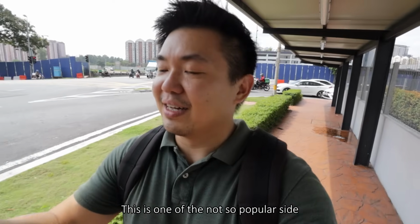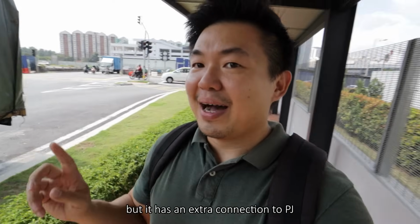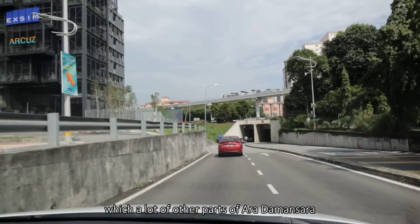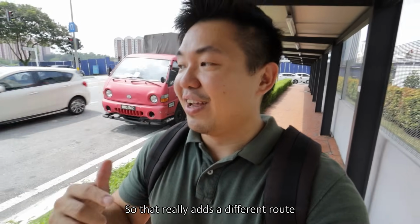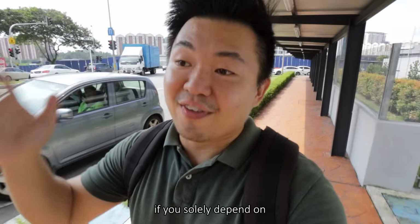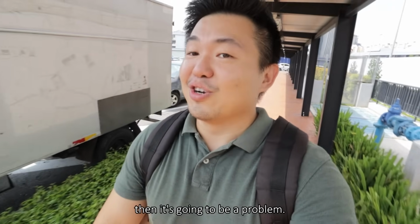The second thing will be the location. This is one of the not so popular parts of Ara Damansara initially, but it has an extra connection to PJ, which a lot of other parts of Ara Damansara don't get to enjoy. So that really adds a different route to exit out of the address. Because if you solely depend on Persiaran Lapangan Terbang, then it's going to be a problem.